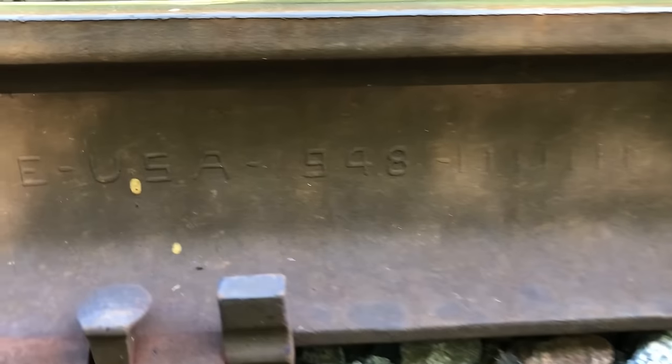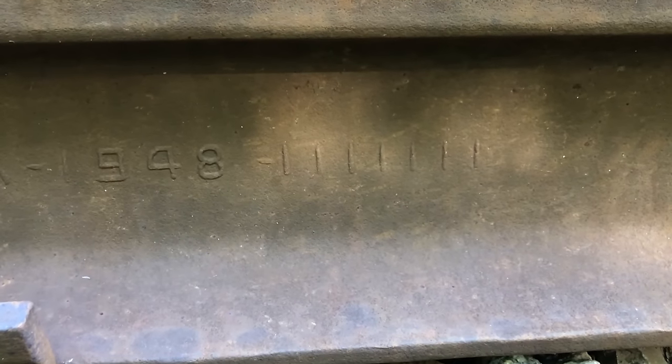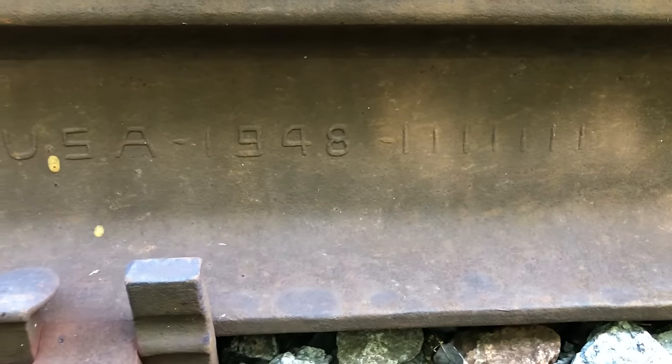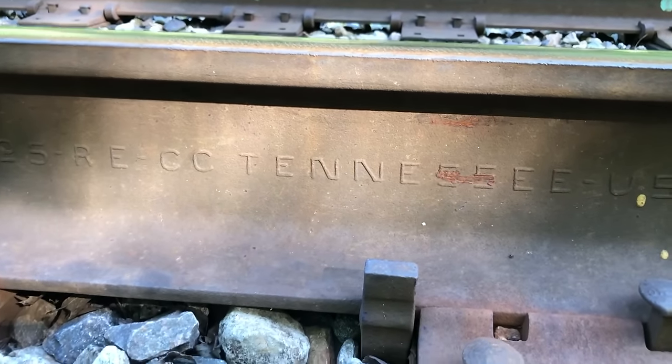Here's another spot where you can see the year, 1948. And it's actually 7 dashes for July. Now, where I filmed it just a minute ago, I was on a weld. So I noticed that after I filmed it. So it looks like this is actually July of 1948 when this rail was rolled.